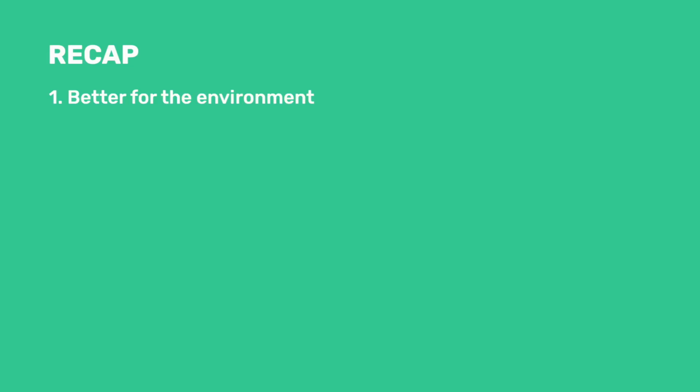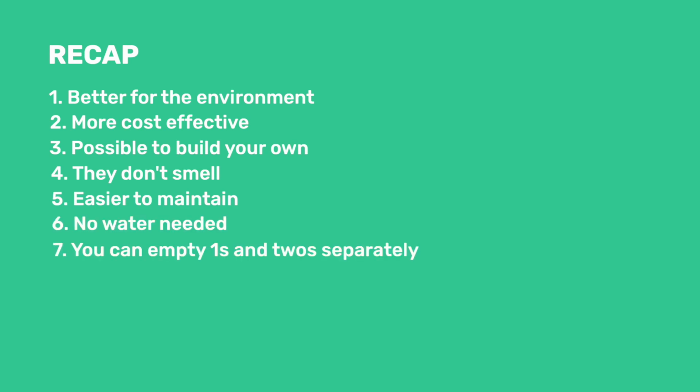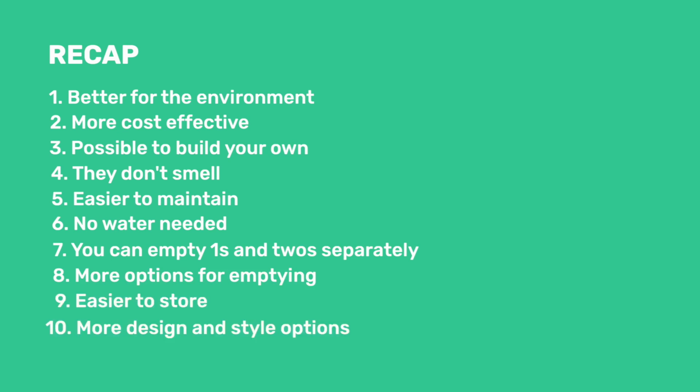So there you have it. In my opinion, compost toilets are a way better solution in a camper van than a chemical toilet. They're environmentally friendly, cost effective, you can build your own, they don't smell, they're easy to maintain, they don't use water, the matter is separate so you can empty them separately, there's more options for emptying both liquids and solids, they're easy to store, and there's more design and style options. It's a no-brainer.